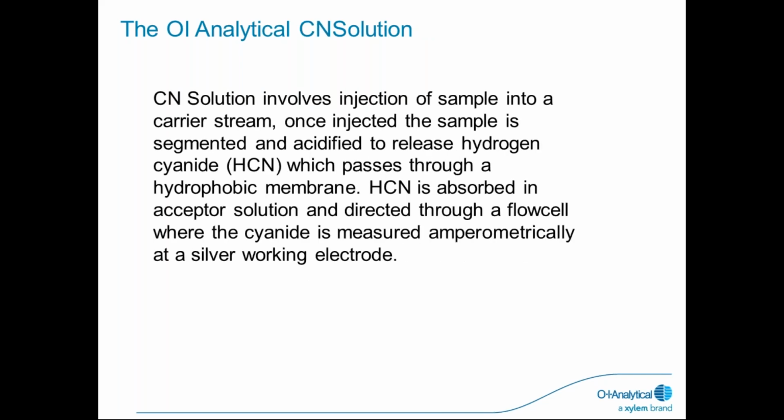Cyanide, again, which is a really popular chemistry, the CN solution, involves injection of sample into a carrier stream. Once injected, the sample is segmented and acidified to release hydrogen cyanide, which passes through a hydrophobic membrane. HCN is absorbed in acceptor solution and directed through a flow cell where the cyanide is measured amperometrically at a silver working electrode.